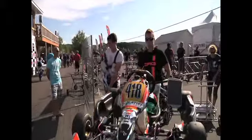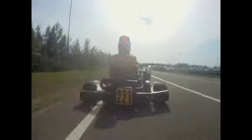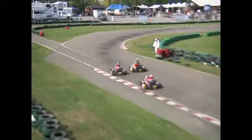It is crucial, because if your setup is off and the kart is going all over the track, you're overheating the tires. Once they get hot, you're losing grip, and in those last 4 or 5 laps, when you want those tires to be happy and to be good to you, they're gonna say, sorry mate, you're too hot, we're not gonna get to where we want at the end of this race. Very crucial to get the setup right, and this is why we have a mechanics award.